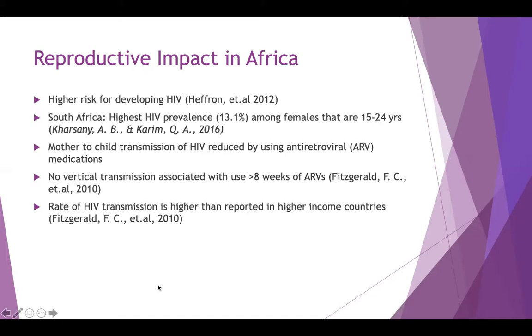And here are the reproductive impacts in Africa. In Africa, there's a higher risk for developing HIV. And Africa is a resource-poor setting for hormonal contraceptives as well as other healthcare resources. And it's been found that women who use hormonal contraceptives in Africa are at a higher risk for developing HIV, which is human immunodeficiency virus.